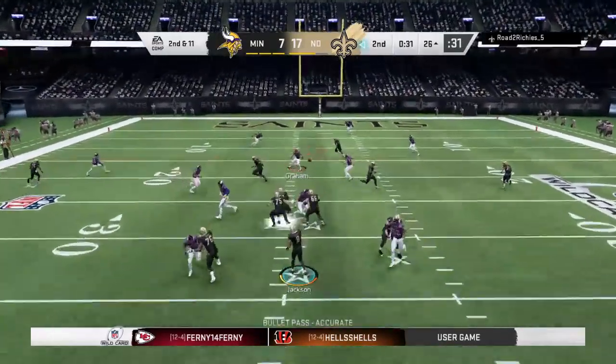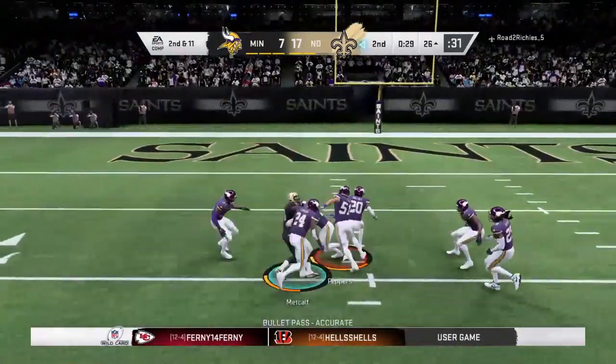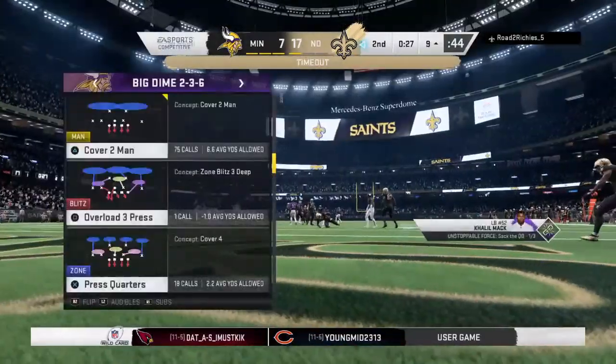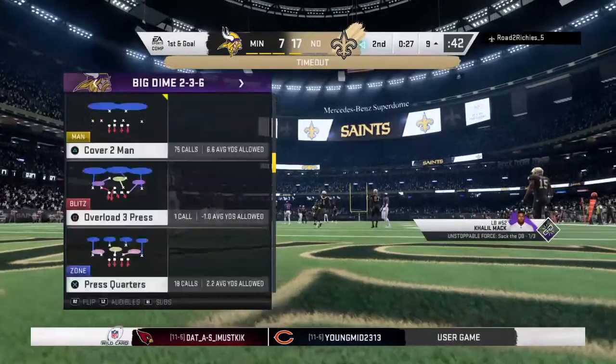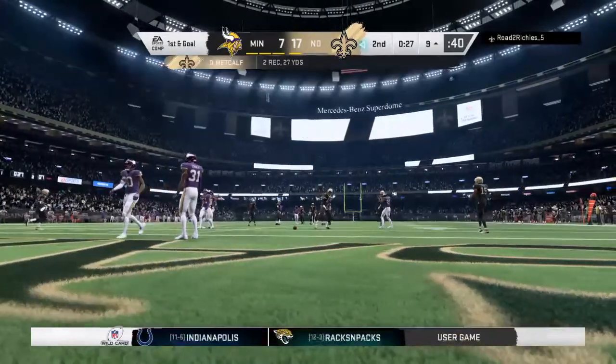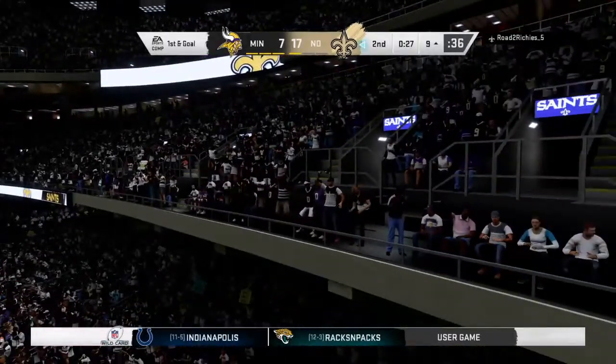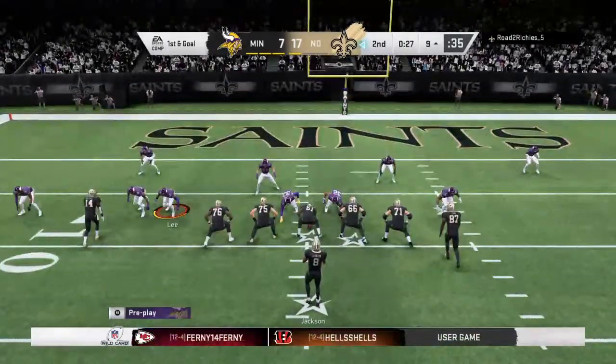On 2nd and 11 now. Jackson. This one into the hands of Metcalf. And he gets it inside the 10, to the 9. Now we'll get a quick timeout called by New Orleans, number 2, as they'll stop it with 27 seconds remaining here in the second quarter.